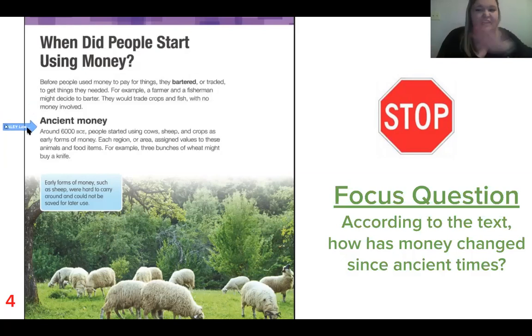Ancient money, so money a long time ago. So this is where that focus question is going to come in. Around 6000 BCE, so that was super long ago, people started using cows, sheep, and crops as early forms of money. Each region or area assigned values, that word that we're using today, to these animals and food items. So they said a sheep's worth this much, a cow's worth this much, so they each had a value. For example, 3 bunches of wheat might buy a knife, so a knife is worth 3 bunches of wheat.